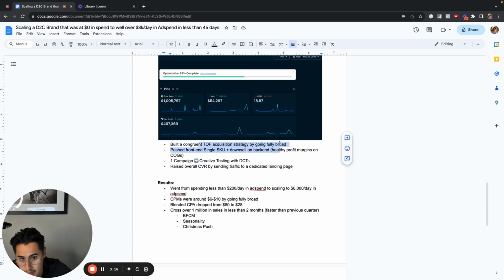So that's what we did. We pushed the congruent top of funnel acquisition strategy. We pushed a front end single SKU, which was specific because the winter time was cold. We pushed a product that was more tailored towards the season, and the margins on that were pretty healthy. So then as a byproduct, we pushed a downsell on the back end just to boost overall acquisition or first order profit. But as mentioned before, we're at healthy margins, so there was no need to build out a bundle right away because they had something that worked. We just needed to add fuel to the fire, which ads amplified in the business.